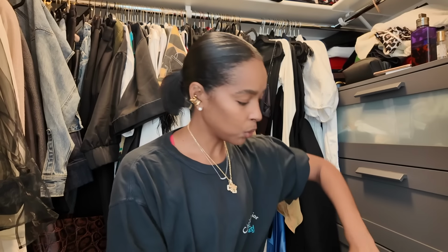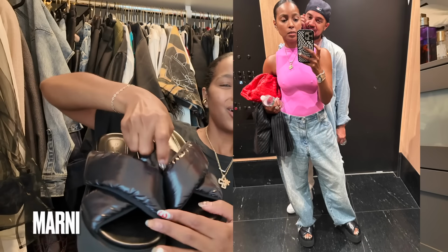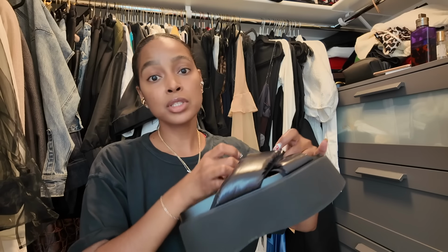Now, this was something I actually was really excited for. I got them. I have worn them quite a lot, but I have to say these are really uncomfortable and heavy and clunky and all the things. I found these on ukes.com, the Marni platform sandals. And I was really excited. I was like, I've always wanted a really good pair of Marni sandals that could go with everything. It's got this squishy material. I'm like, oh, what can go wrong? They're so heavy, y'all. Like my shins hurt after wearing them for quite some time.